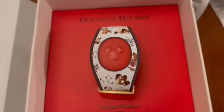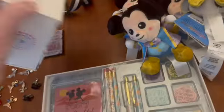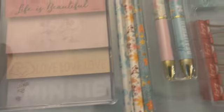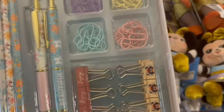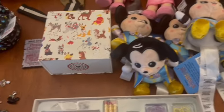It was a specific request, but they did still have them, at least at Vineland. And these are $19.99 down from $58. So a great price there. Then we also have this awesome stationery set. So you've got your Post-its, you've got your pencils, your pens, your little binder clips and things like that. This was $17.99, a specific request, so I do not have any extras.